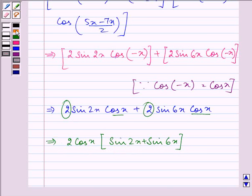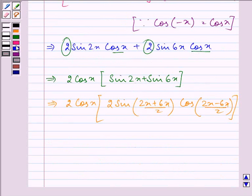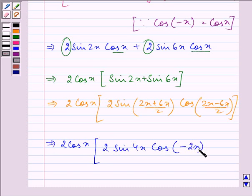Now here again we'll be applying sin A plus sin B. So we have 2 sin (A plus B) by 2 cos (A minus B) by 2. And this becomes 2 sin 4x cos minus 2x on solving this whole.